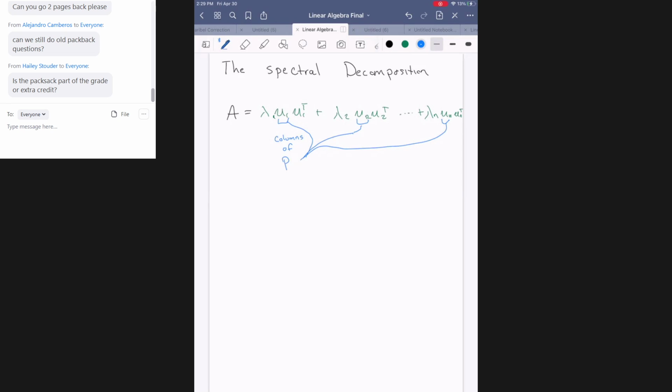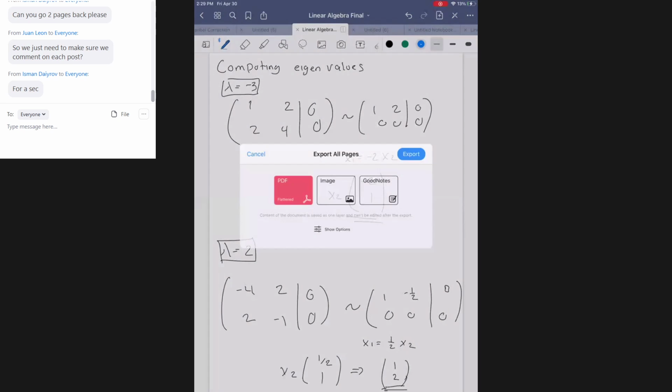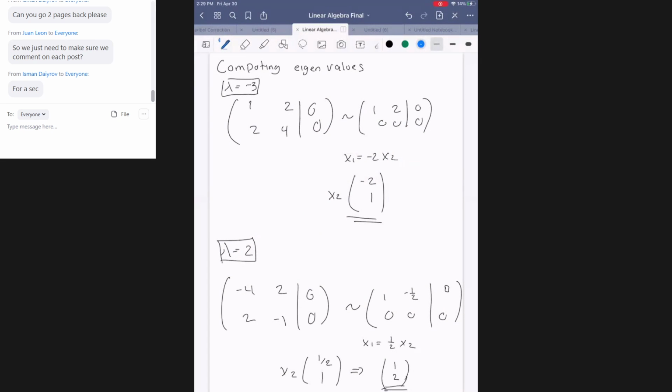Any other questions, comments, concerns? Of course. I can just export it here. Sorry here. Yeah, just comment on each post and that'd be fine. They'll just comment some random things on your post, like LOL or something. I actually put something there relevant to the material. Okay, any other questions?